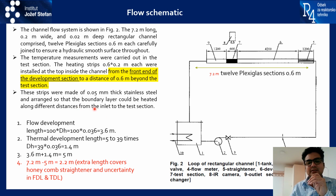So the question is whether the fully developed flow length and thermal development length are separated, or included in each other. If we calculate the flow development length, the author used a criterion of 100 times the depth. If you multiply 100 by the hydraulic diameter, it comes around 3.6 meter. For the thermal development length, he used a criterion of 5 to 39 times. I will take a maximum of 39 times, which comes around 1.4 meter. If I sum the flow development length and the thermal development length, it comes around 5 meter, but the length is 7.2 meter. If I subtract 5 meter from 7.2 meter, it comes around 2.2 meter. This extra length covers the honeycomb stationary length and also the uncertainty in the flow development length and thermal development.